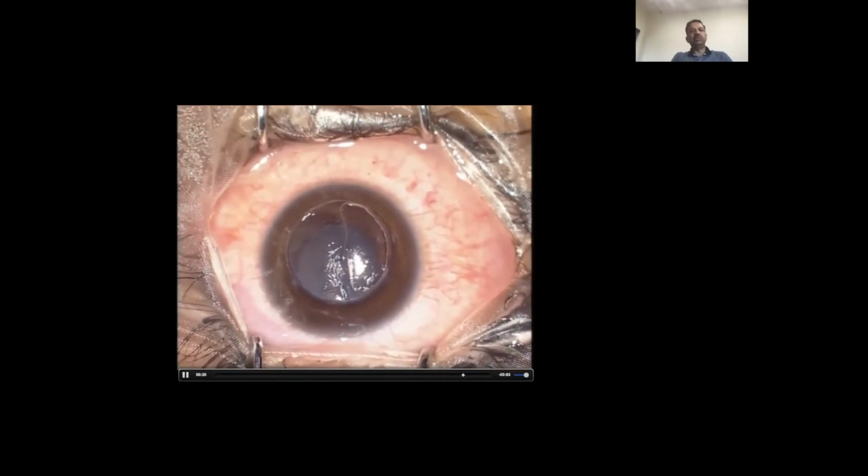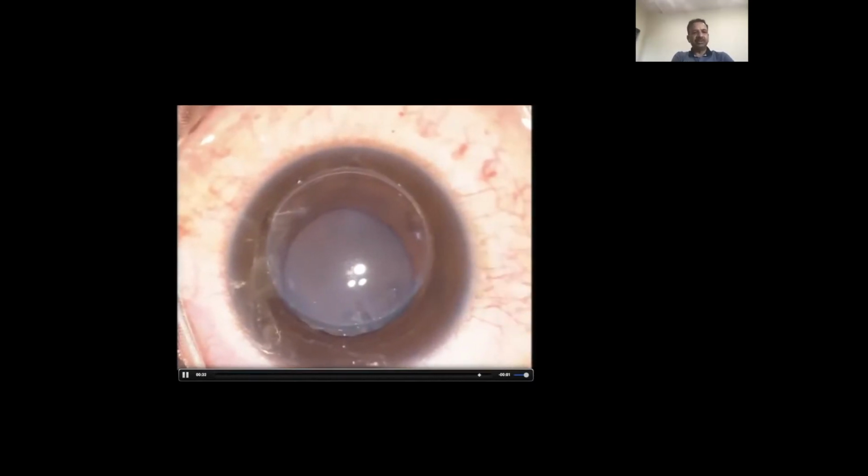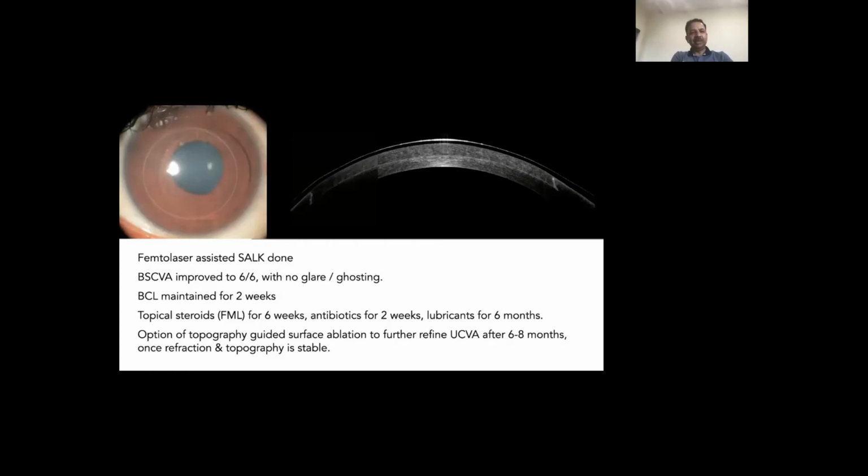That's how he looked post-operatively. You can see now the central visual axis is clear. His complaints of glare had disappeared. He was happy. And we also gave him the option of doing a topography-guided surface ablation to further refine his uncorrected vision 6 to 8 months later, once his refraction and topography was stable.